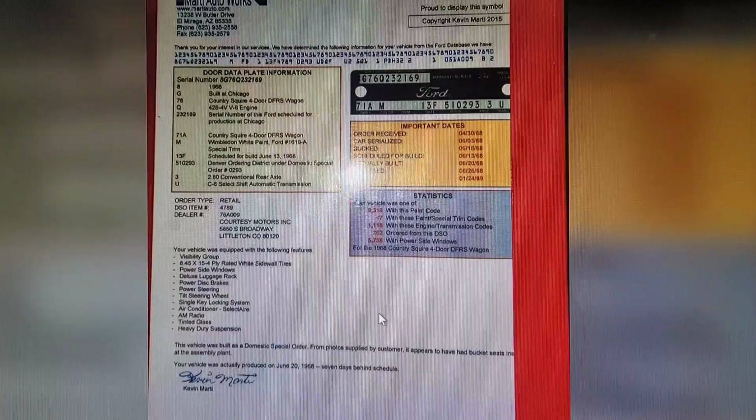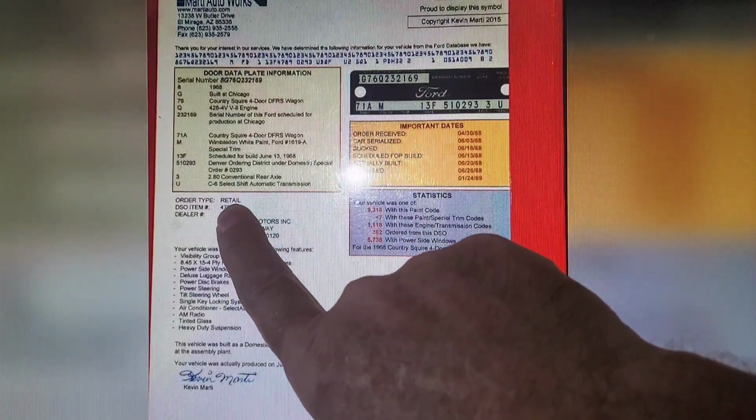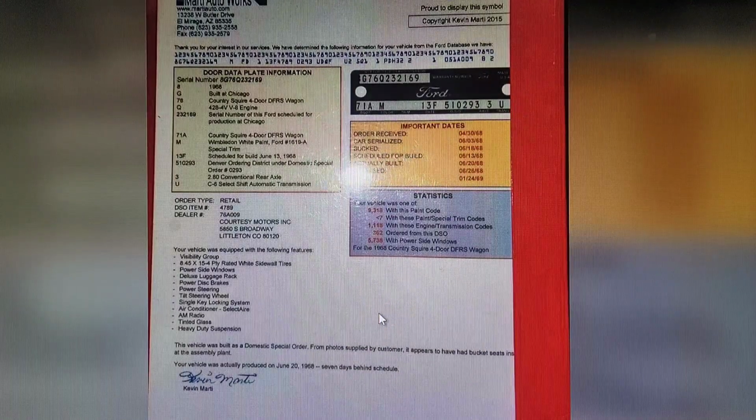And this is another thing that I think's odd. It was ordered as retail, which means somebody ordered this car, like somebody walked in and ordered it. If the dealer ordered it, it would say stock. So somebody ordered this car. And the order was received on April 30th, 1968. I don't really consider that a late build. It said that it's a late 68 build. I don't think that's too late, maybe mid 68.